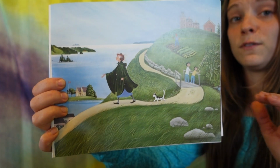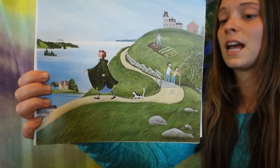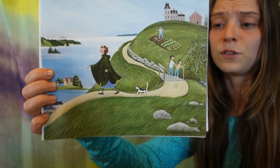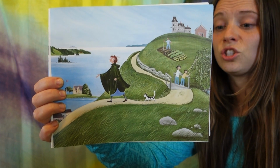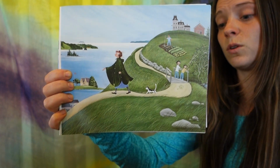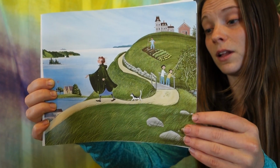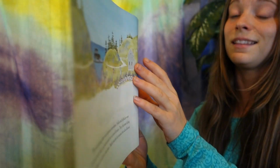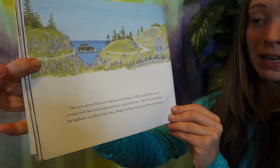She wandered over the fields and the headlands, throwing lupin seeds. She scattered them along the highways and down the country lanes. She flung handfuls of them around the schoolhouse and along the back of the church, and she tossed them in the hollows and along stone walls. Her back did not hurt her anymore. Now, some people were calling her that crazy old lady. But the next spring, everyone understood what she'd been doing.